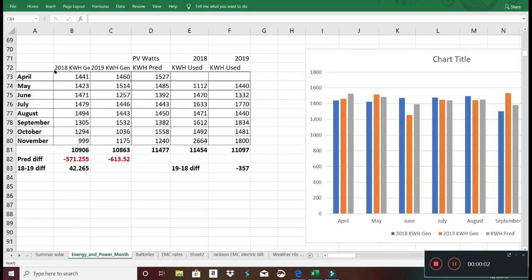But overall, one of the things I did is I did another summary where I could look at 2018 and 2019 side by side. And so I have April through November. And again, with April, I didn't get the usage rate because I hadn't hooked up one piece of equipment yet. That came in later. But in any event, when I look at this, it was really curious for the generation. I had 10,906 kilowatts for 2018 and 10,863 for 2019 generation. And then here's where the prediction is. So curiously, there was only a 42.265 kilowatt difference between the 2 years.